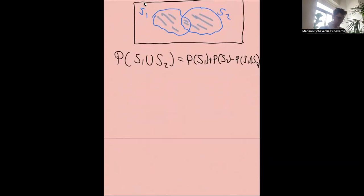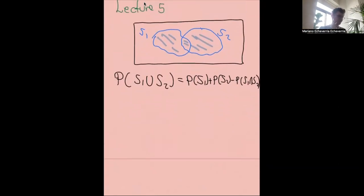So for example, here's another way to use it that has an interesting application. Let me write it. Let me flip the sides of the equality. What I'm saying is that the probability of S1 plus the probability of S2 minus the probability of the intersection is the probability of the union, right? That's just the same.